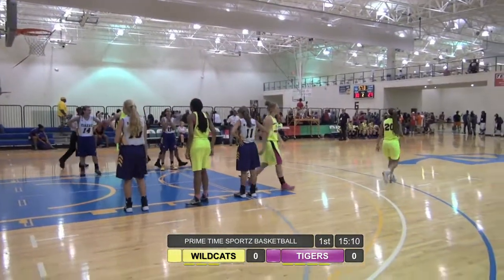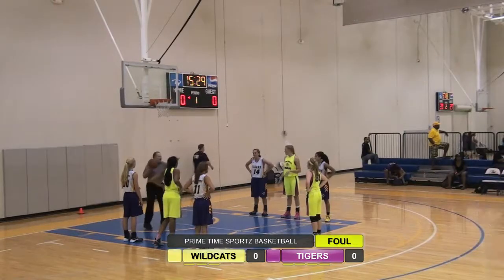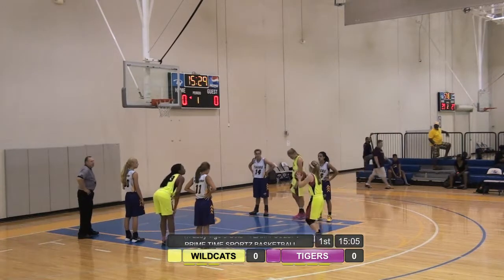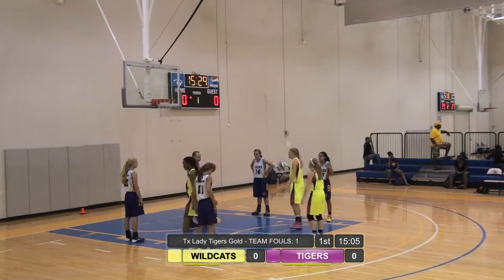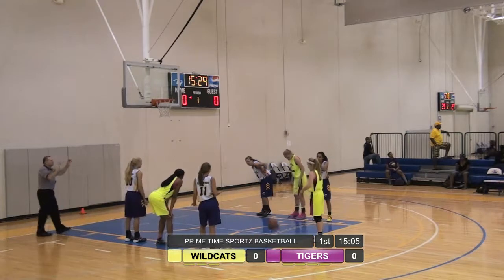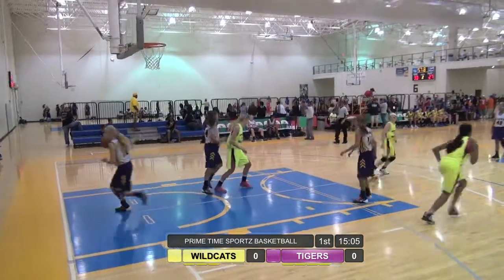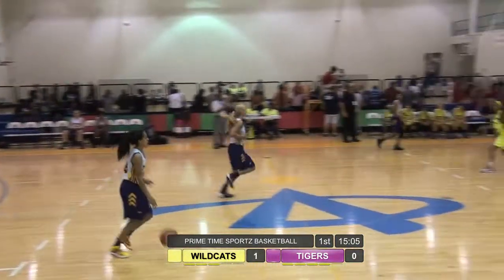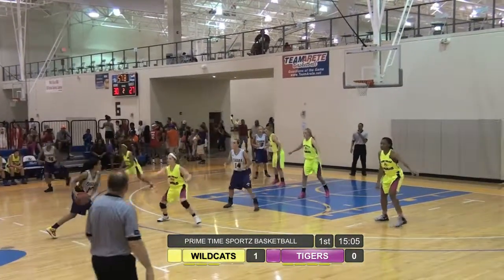No good, but heading to the line for a pair of free throws is Annie Lenore, trying to have the first points of the ball game, and she won't do so on the first free throw. It's in and out. Second free throw on the way, and count it. And our first points of the day coming from Annie Lenore. She goes 1 for 2 from the line.